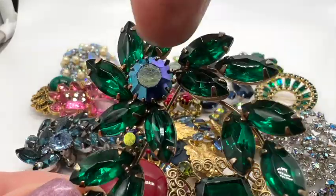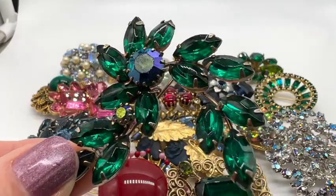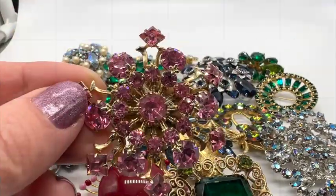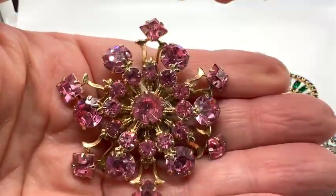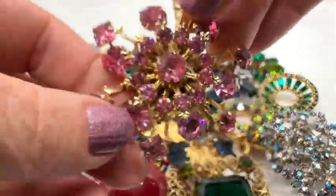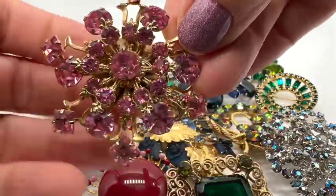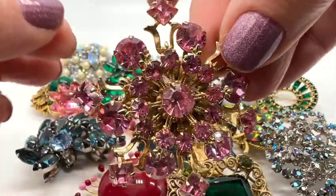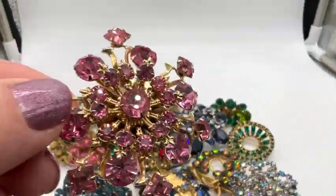This AB has a little bit of wear. Not too bad, but just some on the blue one. Collectors have nicknamed these snowflake brooches for, well, obvious reasons. This one's very pretty. I love pink jewelry. I really do. Is that other jewelry kind of getting in the way in the back? I suppose you can see it. Maybe I'll bring it up top. We'll take a look at it underneath the brighter light.